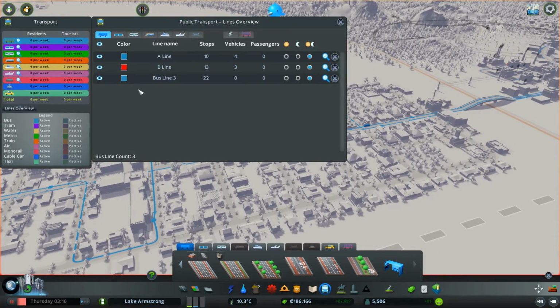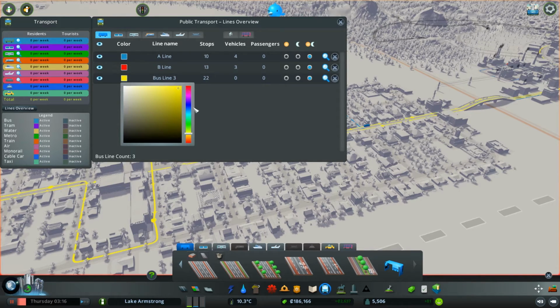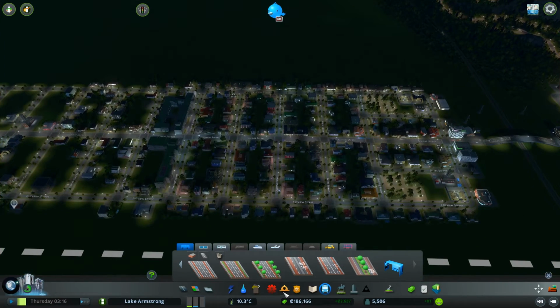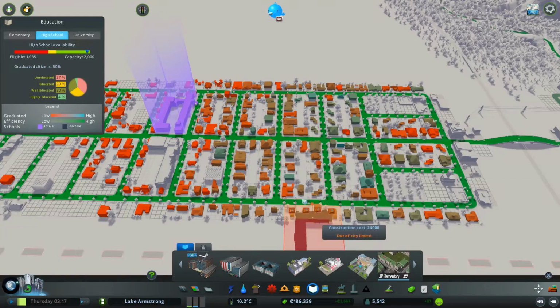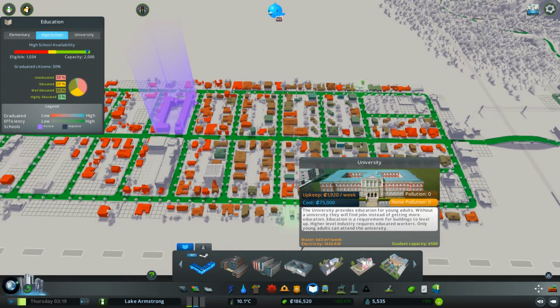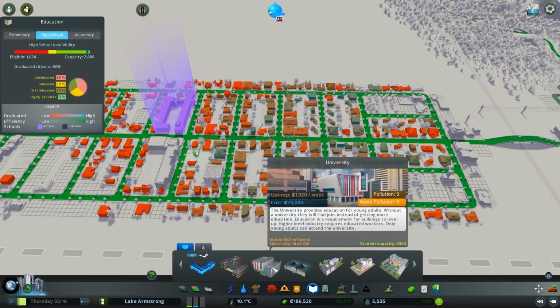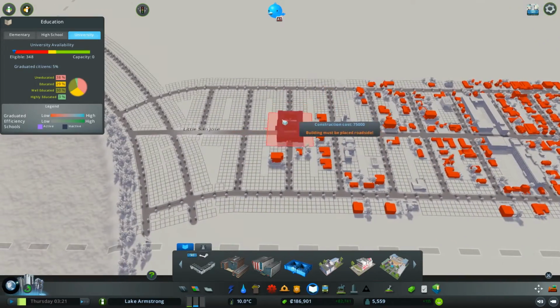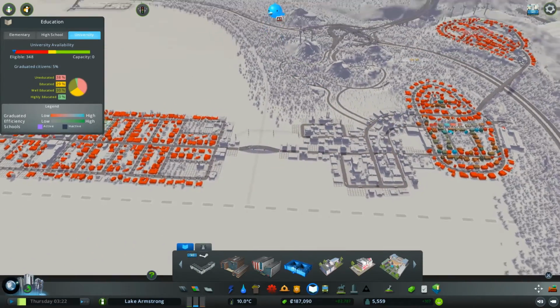Alright, and we go that new line, and we're going to call this the school line. And we're going to make it yellow. There we go. Alright, so, big town. That means we can actually make universities now. So which of these do we want to use? I kind of like the look of this one. And where would we want to put it?